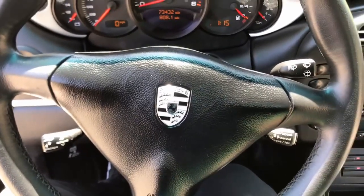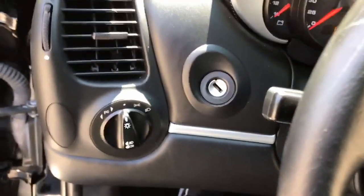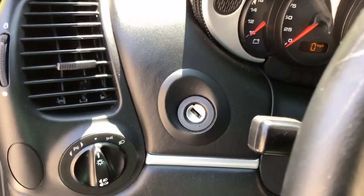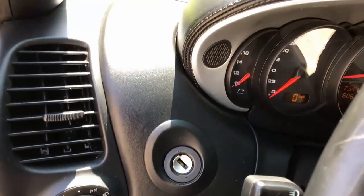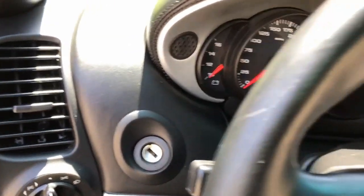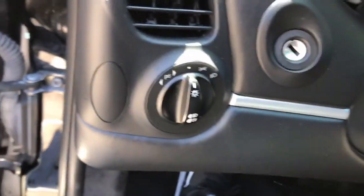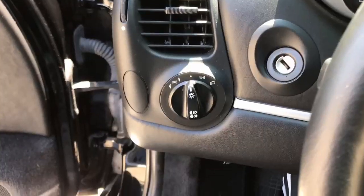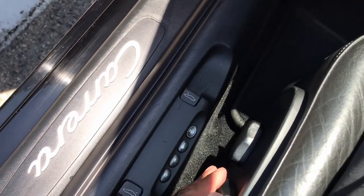Then we have the Porsche 3-spoke steering wheel. And then over here, and this is one of the things that is famous with the 911s, for all generations of 911s, and that is the key ignition on the left side instead of the right side, where most cars usually have their ignition switch. This is for the lights. And then down here is the electric seats.